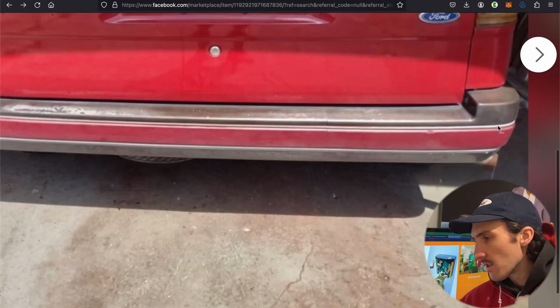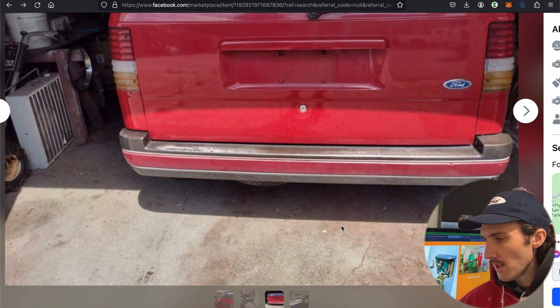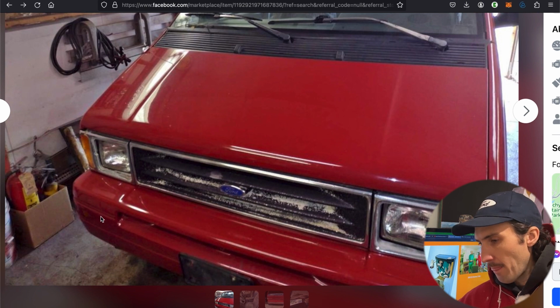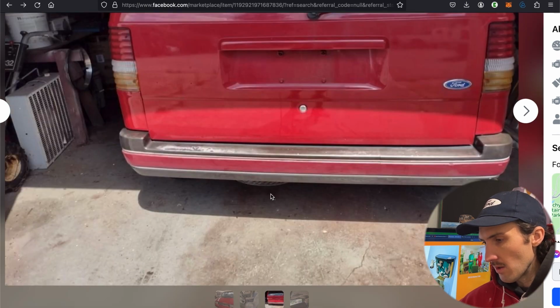But the funny thing is, this almost looks to be a darker red than the rest of the body. I'm so curious as to why this got painted red, but the whole bumper did not get painted red, whereas the front bumper, maybe this is a replacement bumper, who knows, but it's not bronze with a red stripe. It's just the whole thing's red, whereas in the back we have this bronze with a red stripe.